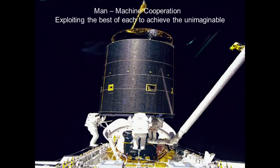And so for my final slide, I just want to remind folks that robots are not here to replace people, especially highly skilled people. What they're here to do is extend their capabilities and allow them to do things that they couldn't do before. And we've proven this again and again. With a robot and the crew, using the best of them both, you can do pretty amazing things. And I think this is a perfect example of where we can do that.